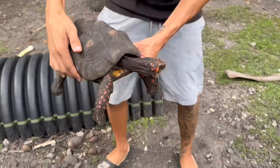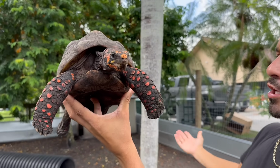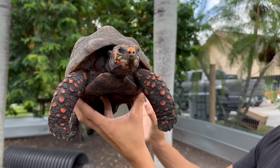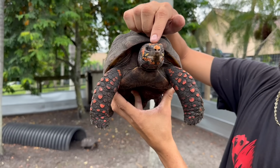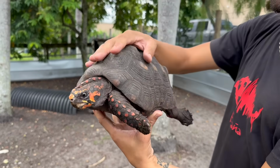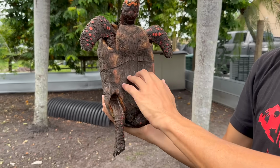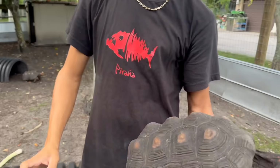This guy is one of the dads of those babies over there, possibly. And look at that guy go. He is not scared or nervous at all. Look at that. Beautiful green eyes, nice and bright. A little bit pyramid. Why? Because I got this guy as an adult, so whoever had him probably didn't give him enough humidity. But look at the bottom of him right there. Nice, perfect, concave shell, so he can mount his females and breed them perfectly. Look at that. That's a nice male right there.